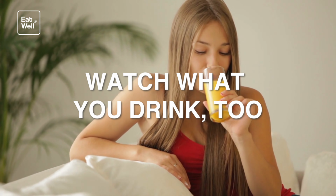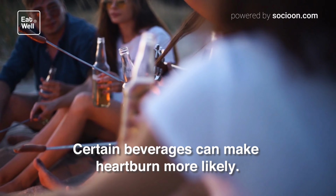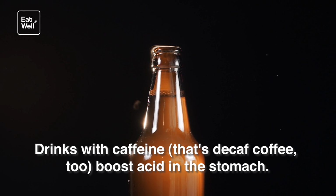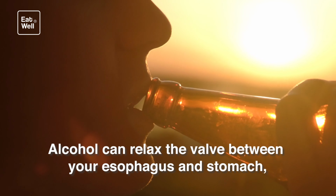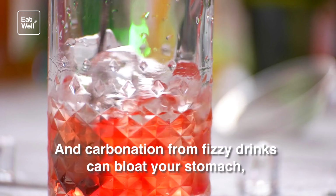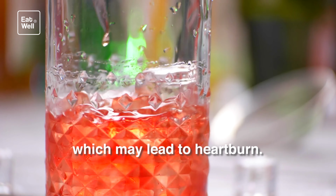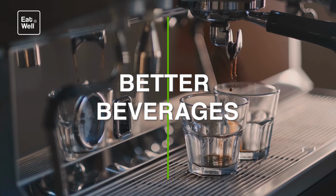Watch what you drink, too. Certain beverages can make heartburn more likely. Drinks with caffeine, that's decaf coffee, too, boost acid in the stomach. Alcohol can relax the valve between your esophagus and stomach, letting acid escape more easily. And carbonation from fizzy drinks can bloat your stomach, which may lead to heartburn. Tomato and citrus juices have acid, too.